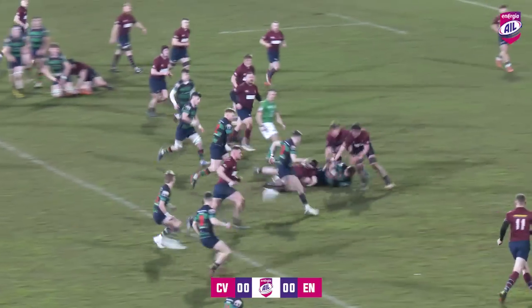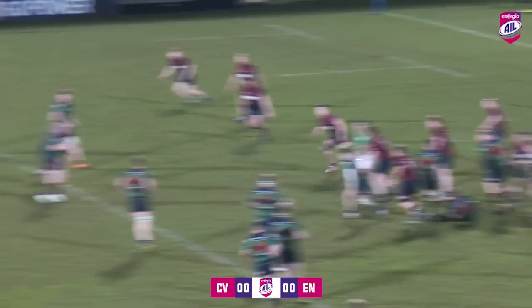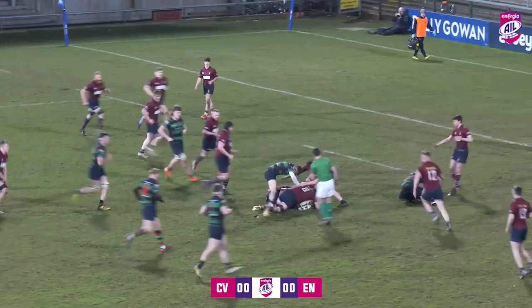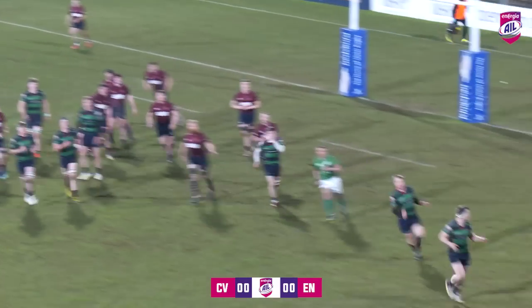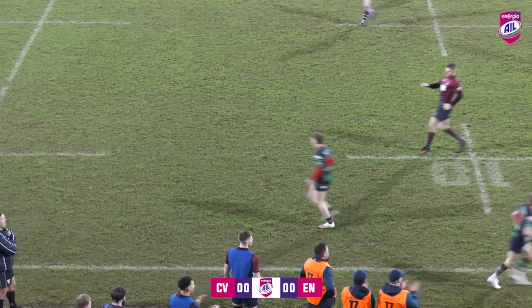Smyton getting involved heavily. Another little line by Paul Armstrong. Change of direction, the bullocking Neil Henderson this time. And Enniskillen have managed to gather that up. There is the opportunity possibly to move, but it's boot the ball. And they'll be very glad to see that ball cross the whitewash.